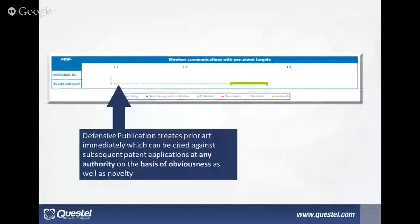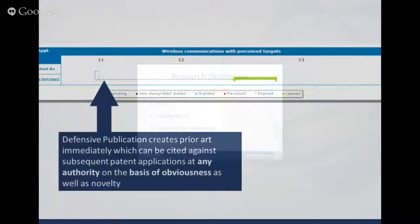So companies do things like this. They file for a patent application and then a week later they send it for publication in Research Disclosure. This creates immediate prior art which can be used to stop other people's patent applications on the basis of obviousness as well as novelty.